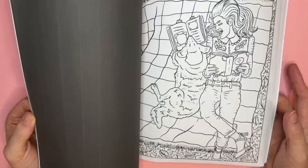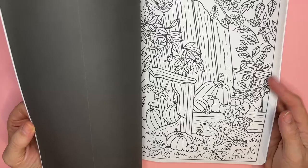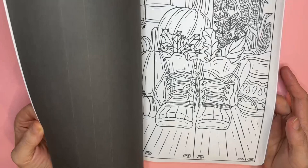Find one I wanna do in here. I like this one. This is a neat book. Surprising how many I have. You'd think they're all the same, but they're just not. They're different and unique.